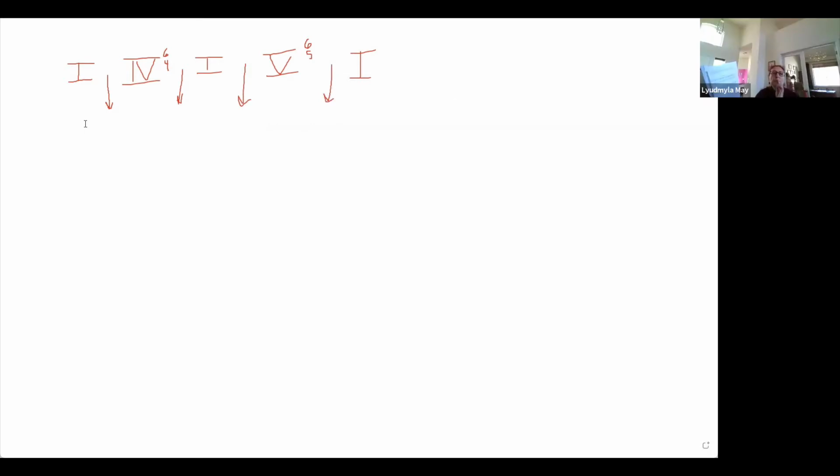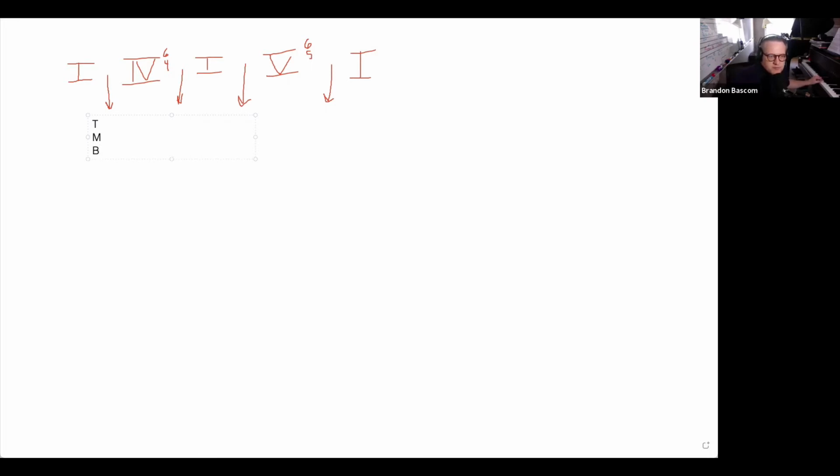So I'm gonna do top, middle, and bottom. Now, when we did this, the bottom stayed the same. The top moved up a whole step. This was when we did it last time in major. The middle voice moved up a half step. And then we moved back the same distance. Yes.